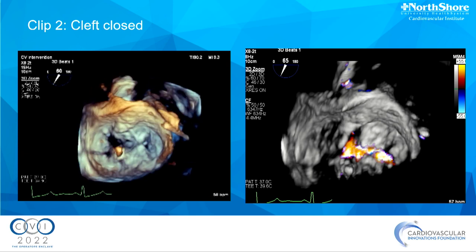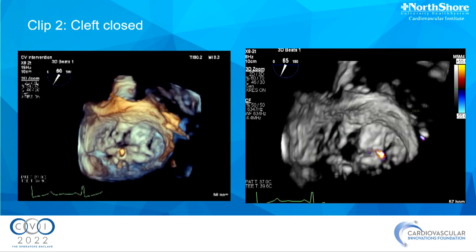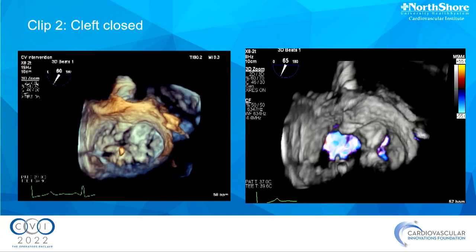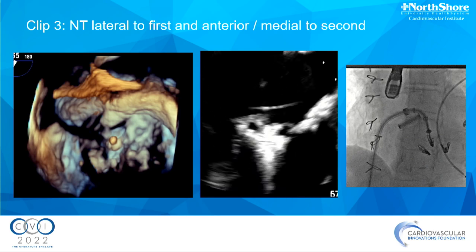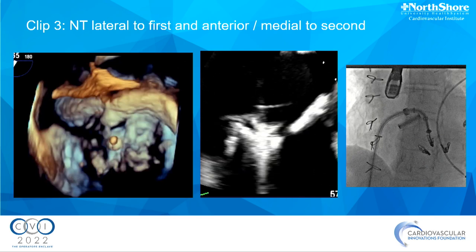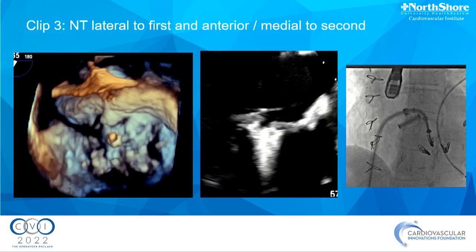So it looked like the cleft was closed on the left-hand view and the right-hand view, which will hopefully play at some point, with not a ton of color coming from at least the clip itself. And we also were happy to see that the hemo's improved with this second device in place. We then put an NT now lateral to the first clip and anteromedial to the second.